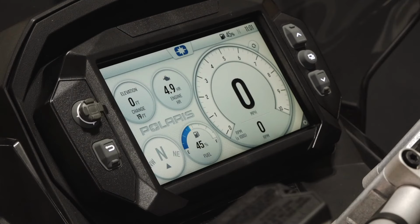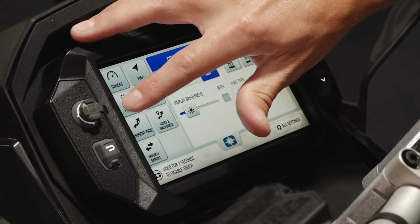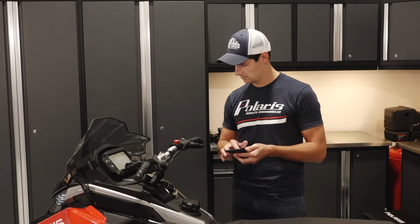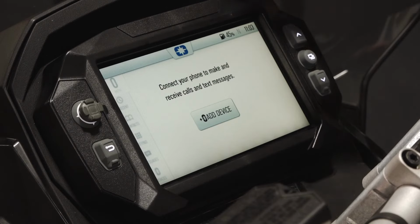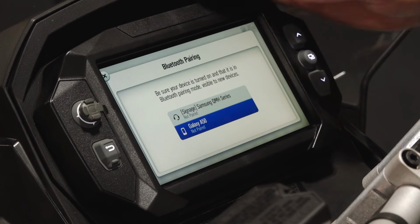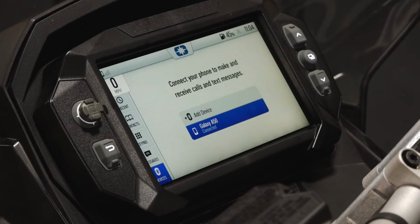To pair a Bluetooth device, navigate to the badge panel and select the phone icon. Turn on your device's Bluetooth setting and ensure it's in pairing mode. Once your device appears on the vehicle display, select your desired device and ensure the same number that appears on your device appears on the vehicle display. Then select OK to confirm your device.